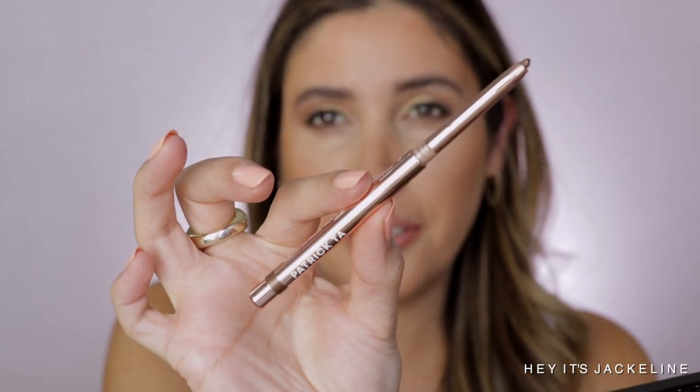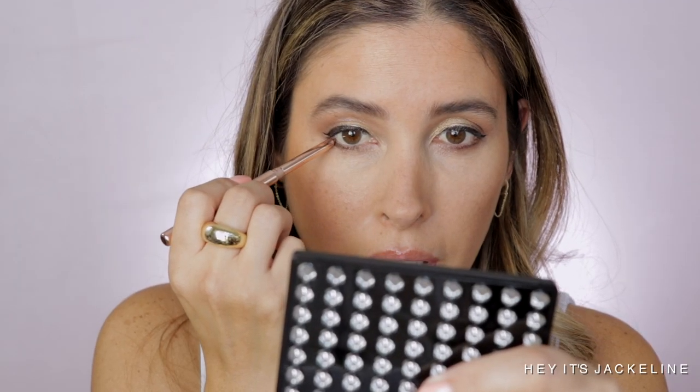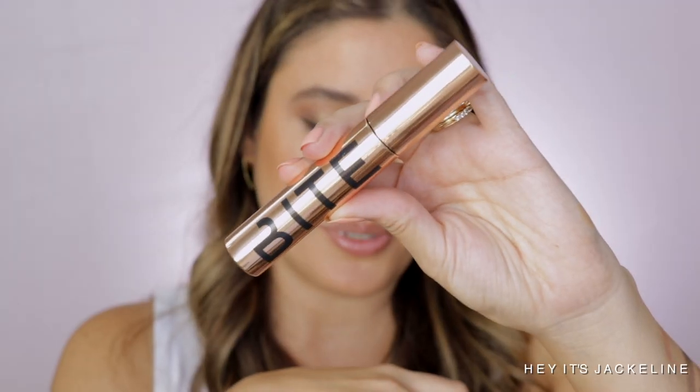Patrick Ta eyeliner in deep bronze. And this is going on my waterline. Bite Beauty Upswing mascara.